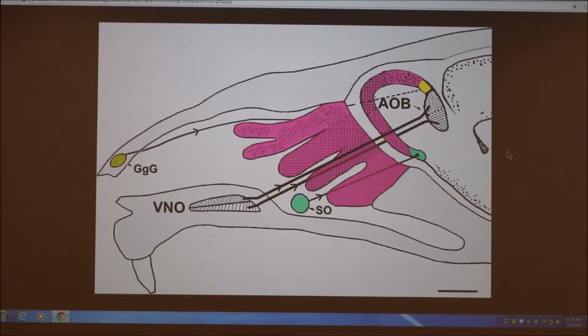The main olfactory system tends to be caudal and dorsal. Caudal means back, and dorsal in the nasal cavity means up here. The accessory olfactory system, which we're going to call the vomeronasal organ, tends to be rostral and ventral. When you're in the head, you cannot use cranial. So rostral means towards the nares, and ventral is here. So I'm pointing out the vomeronasal organ.